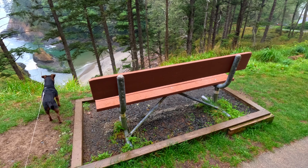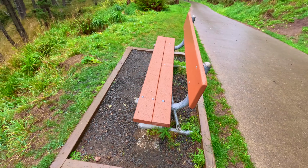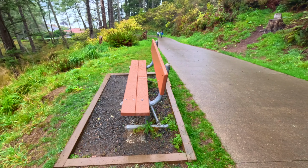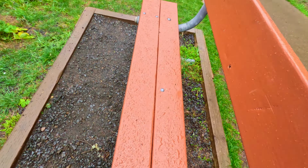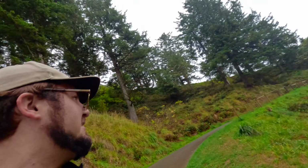It's a mandatory bench review. Here we have a bench of wooden composition. Standard height placement, maybe slightly shorter than average. The view. It is wet, but that's part of being out in the rain. You gotta accept having a wet ass.